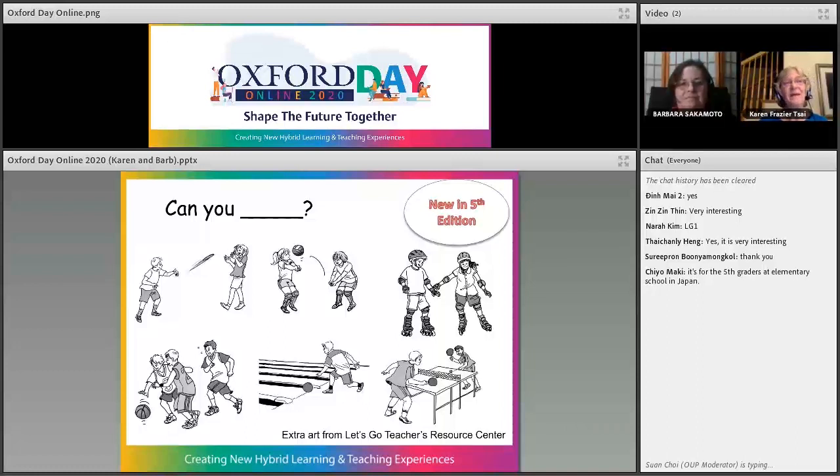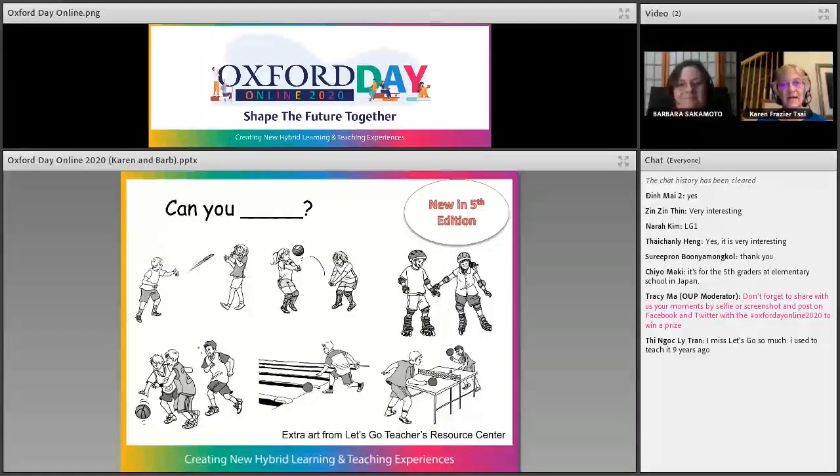And I think one of the main things that is important to know with Let's Go is that it has always been designed to be flexible to suit the situation that you find yourself teaching in. Whether you're in a small class, whether you're in a large class, whether you're tutoring 1 or 2 children, you can tailor it to those classes. And now what's most important is when we're all teaching online, you are able to tailor things online because you can download the material and share that with your students from the Teachers Resource Center.